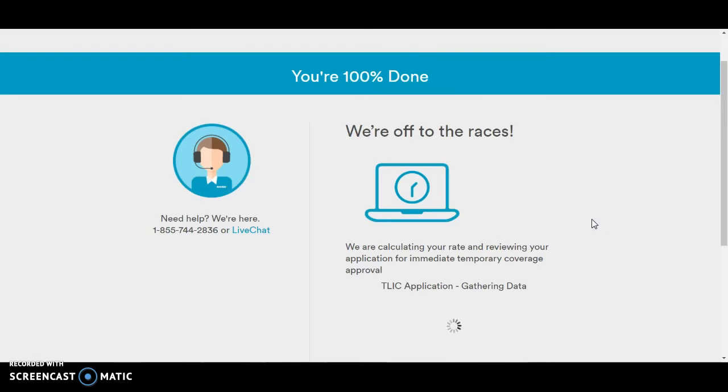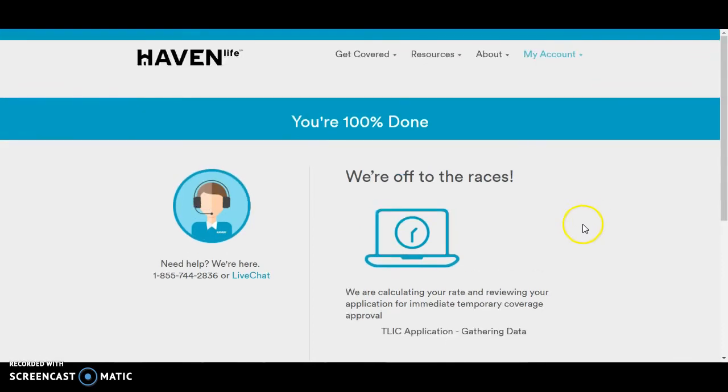Probably one of the simplest applications that I've completed online for purchasing life insurance. It was very easy. The questions were easy to read. Wasn't a whole lot of information that was needed. Now, of course, this application is dynamic, so it changes based on what information you put into the system. And depending upon what information you do put into the system, that's kind of how it's determined how long this application process will take. So I'm going to give it a few more seconds, guys, and see if we can get it to calculate some kind of decision while we're waiting. Let's see what it does here.